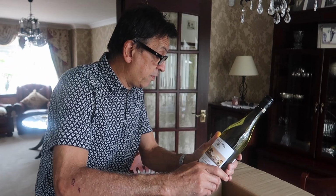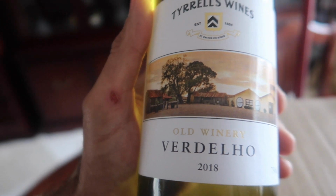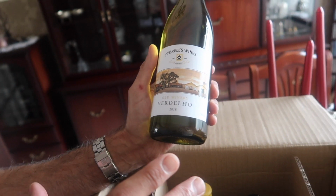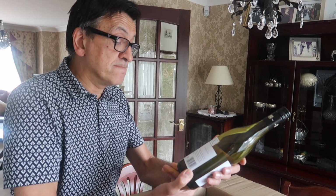Back to this wine. This Tyrrell's from Australia is a Verdelho, which is mainly a Portuguese grape, grown all over Portugal, especially in the island of Madeira, and they use it to make Madeira wine. This one's from New South Wales in Australia. And when we open it, we'll talk about it more.